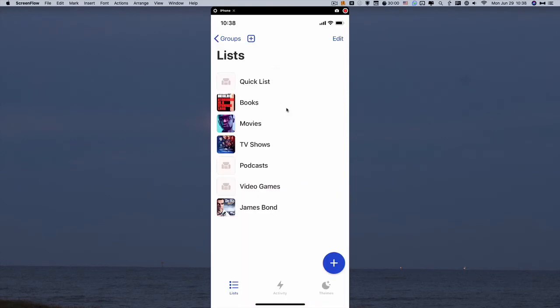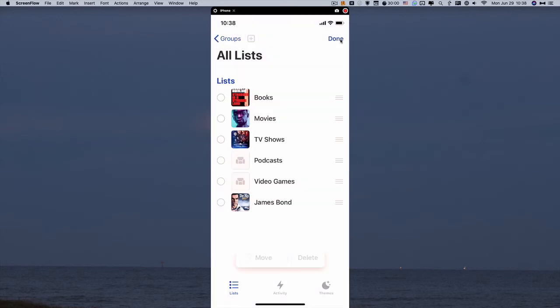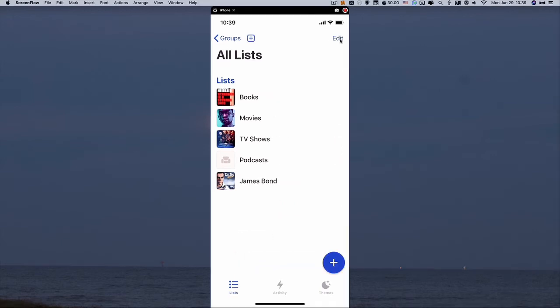If you tap on edit, you can move them around or you can delete them. So maybe I don't want this quick list. I can just tap on the check mark next to it and delete it. And I'm not really a gamer, so I can delete the video game one as well. So that is Sofa Downtime Organizer.